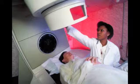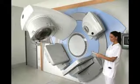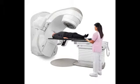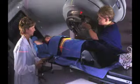Radiation is high-energy beams being used to kill the cells. It's typical of people in early stages of cancer. Large machines move around directing beams of energy to your body where the disease is most heavily present.